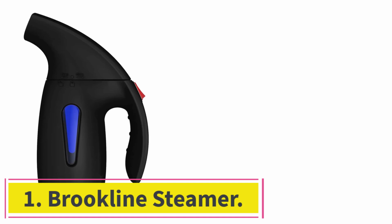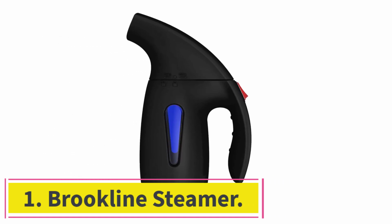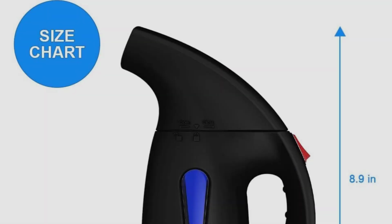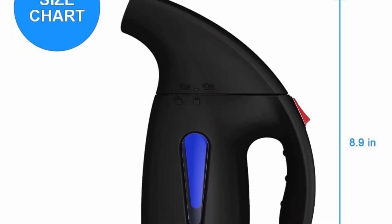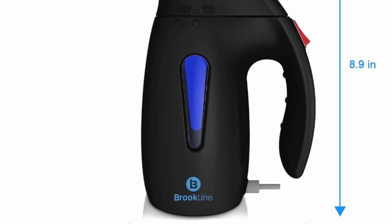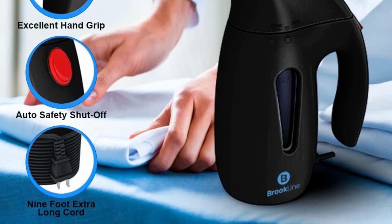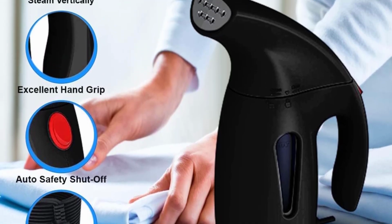Starting at number 1. Brookline Steamer. The ideal travel steamer should be lightweight, as small as possible, and able to decrease wrinkles in a matter of minutes. We saw in our testing that the Brookline handheld garment steamer hits all of the above notes, and has a few extra conveniences that set it apart from the pack.